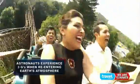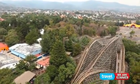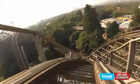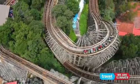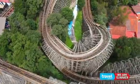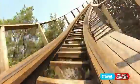Alejandra and Juan shoot back up the hill as 3 Gs press them into their seats. Then, Medusa twists them to the right and blasts them down a second nerve-rattling drop. You feel it so much in your whole body. You feel it even in your toes. This wild woody doesn't stop. It curves back up and around a banked hill. Medusa cuts through the forest, then blasts under the track and over another bunny hill.